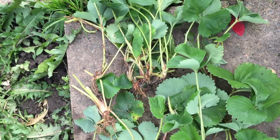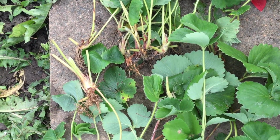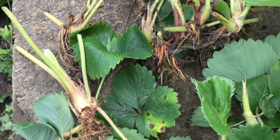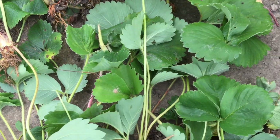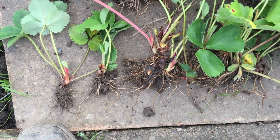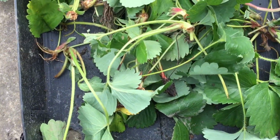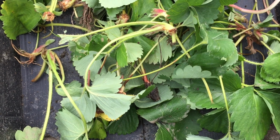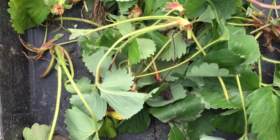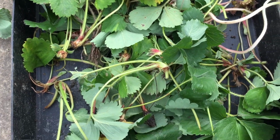There's another group of about 30 plants that have got just a few roots starting to emerge from the bottom, so hopefully they should root. So I could have another 30 plants, and finally this tray are the plants which have hardly got any roots at all, so I don't know whether they'll do anything.